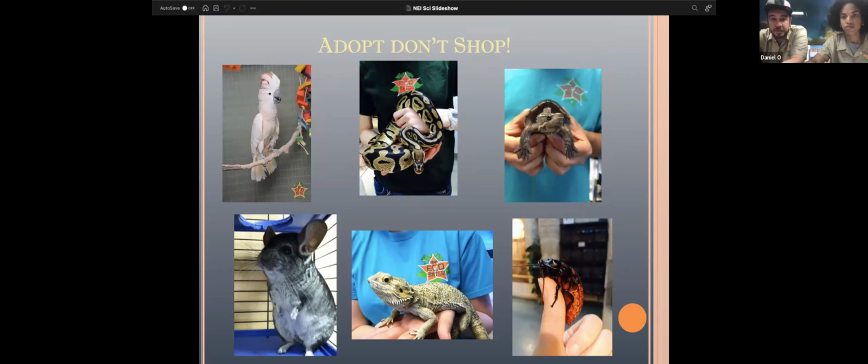We've got a picture of Pinky. He is one of our cockatoos that lives here at the Eco Station. We've got a picture of a ball python that was adopted a little bit ago, a picture of a mud turtle that was adopted, a chinchilla, I believe this is Raider, who was adopted a little bit ago, and a bearded dragon. We only really adopt out animals here at the Eco Station that do make appropriate pets.